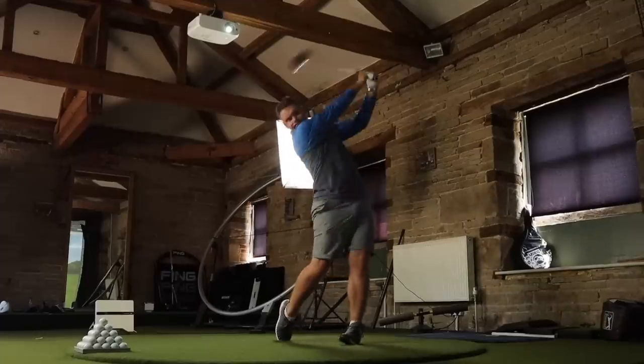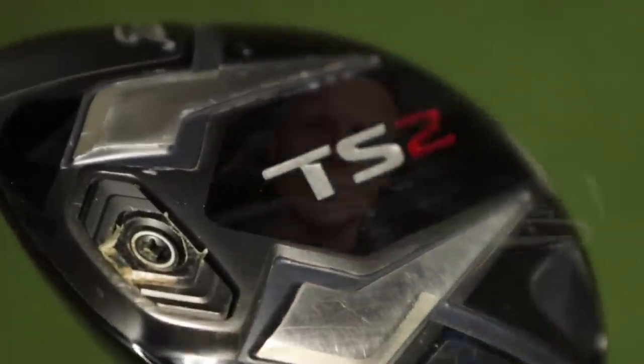The Titleist TS2 comes with what's known as a speed chassis, so we have an ultra thin titanium crown, an ultra thin face, and a nice weight at the back of the club to help with forgiveness, move the CG back, and help you potentially hit more fairways.